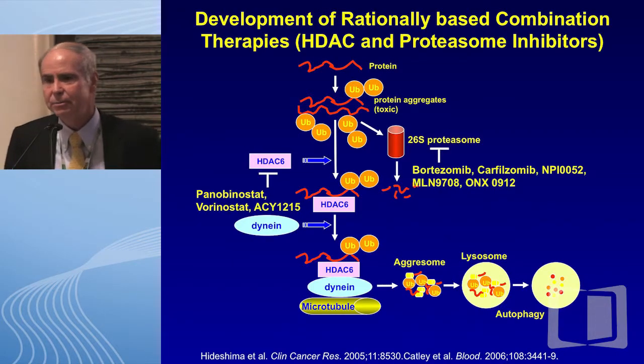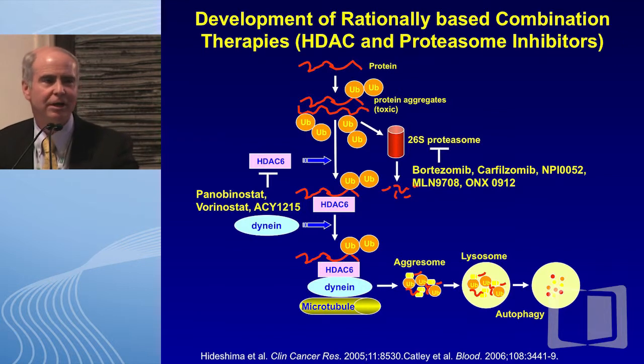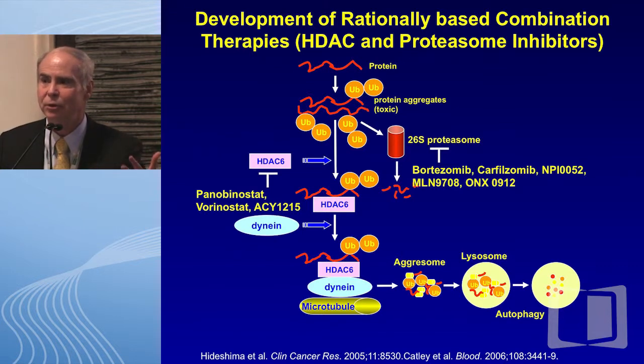I showed this before, but I want to highlight for you, this is really, I think, critical. What do myeloma cells do? They make protein. They're uncontrolled in their making protein. So what is their Achilles heel? It is to block their ability to deal with all of this protein that they themselves are making and let them fill up with their own protein and commit suicide, to put it in plain English.